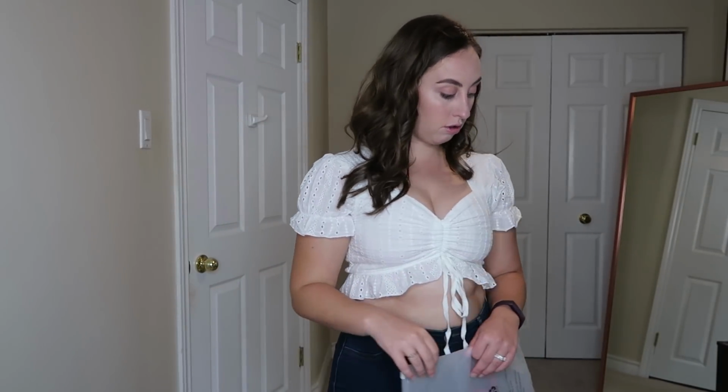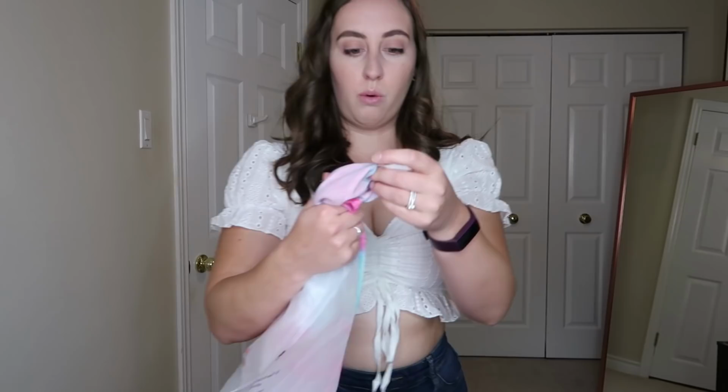It has a Romley tag in it, which Shein stuff usually doesn't have a tag at all, or has like a teeny tiny little paper tag, but they never have actual clipped-in plastic tags, which this one does. So very interesting, further proof that they probably are all made by the same person. But this is a really cute little top. I actually really like it.